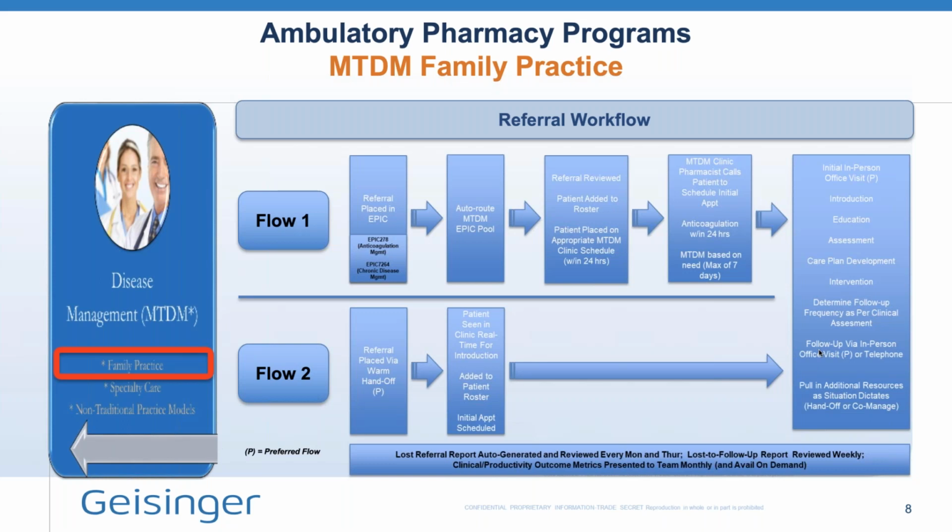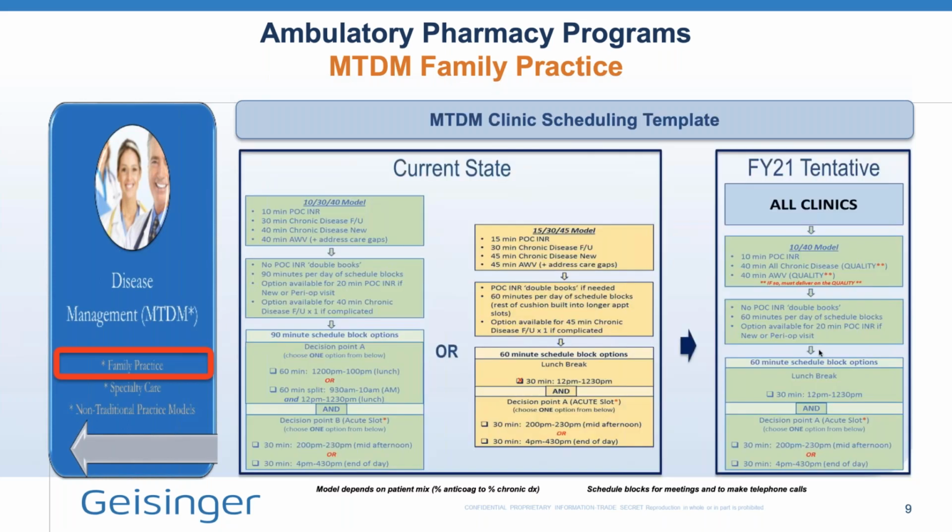The pharmacists do send a note after every visit for us and follow up, and some of the follow-ups are phone calls. When I do a referral by phone, not the warm handoff, the pharmacist will make 3 attempts to schedule the patient or talk to them. If they continue to refuse, I get a message saying the patient has refused MTM management. This is just kind of a variation on what we are doing now, what their templates look like, so that you can know how many patients they're seeing in a day.